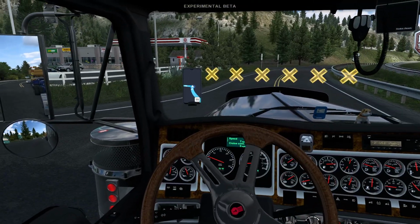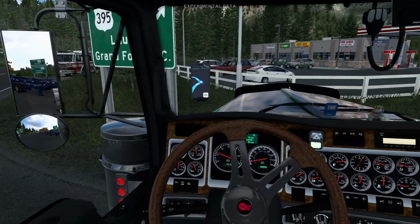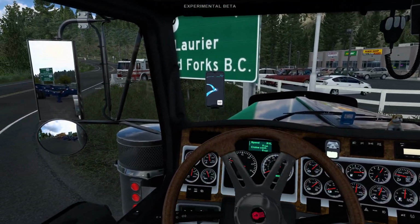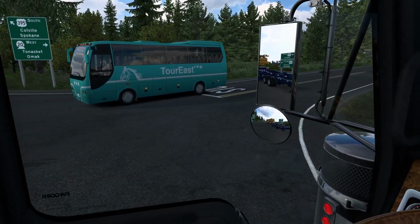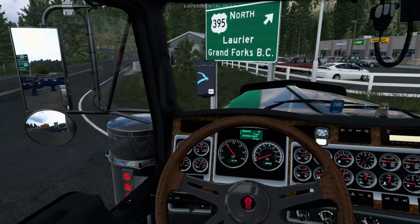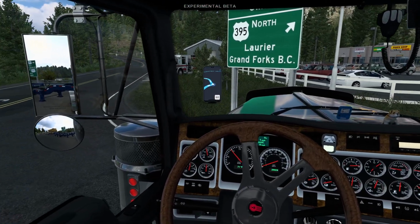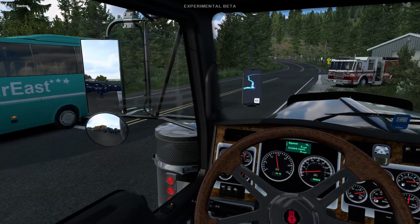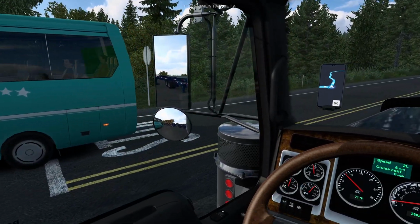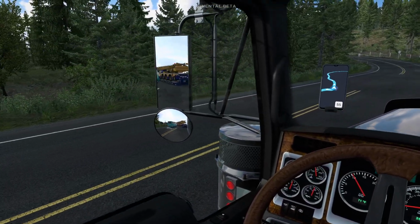Oh, this bus I think will be a casualty of Clumsy Trucking. Oh, but this sign first. Because this bus should not have gone in there, it should have stopped at that stop sign, at that line. So if we hit him, it's his fault. Maybe he just wanted a closer look.